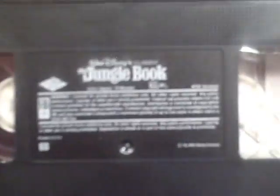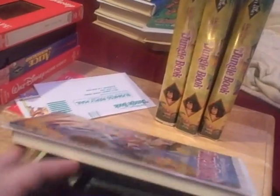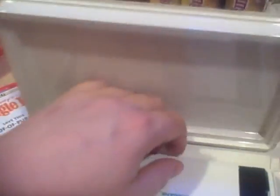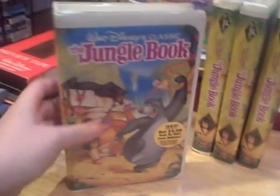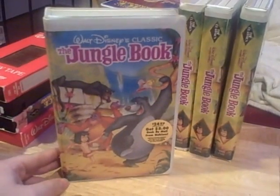I'll show you the label on this copy. Ink label, printed on February 13th, 1991. And this copy opens with the 1984 FBI warning screens, then the coming to theaters from Walt Disney Pictures bumper, followed by a sneak preview for Beauty and the Beast. Then the cut short 1986 Walt Disney Home Video logo with the announcer saying coming from Walt Disney Home Video, followed by a sneak preview for The Rescuers Down Under, which would be coming to video soon. The 1989 Walt Disney Classics logo, and then the start of the film.